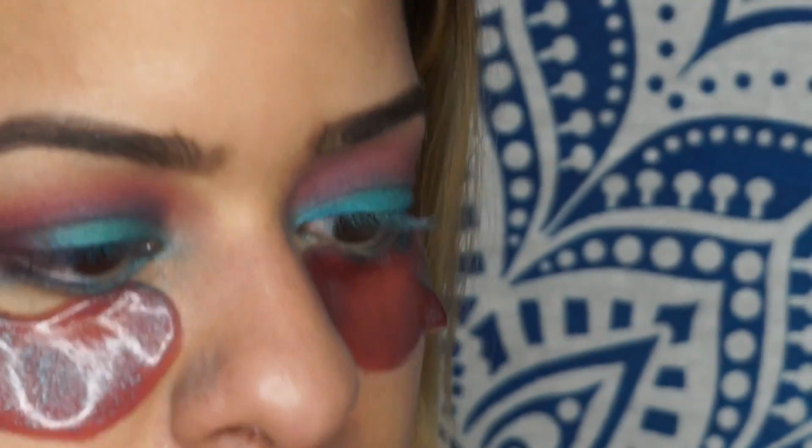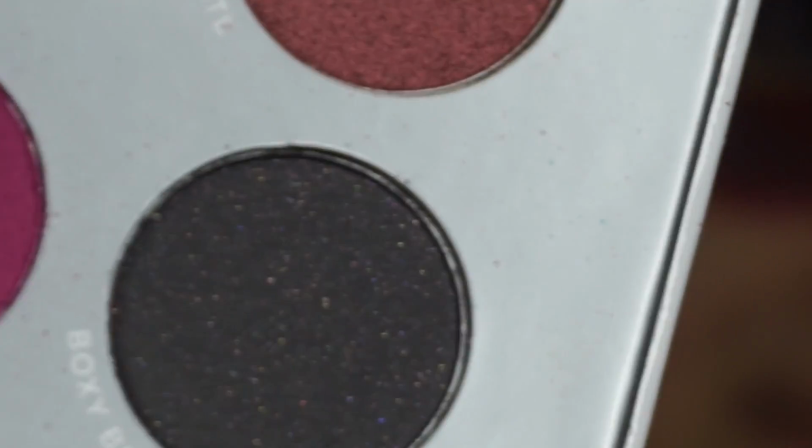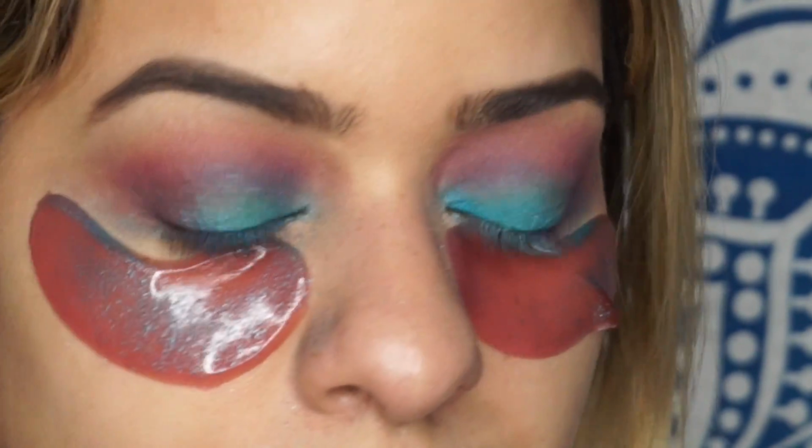I'm gonna take some of this black, this boxy black right here. It has some flecks. I don't know if you guys can see this. It does have some flecks of glitter in it. I'm gonna try that on the same pencil brush and see how that goes.